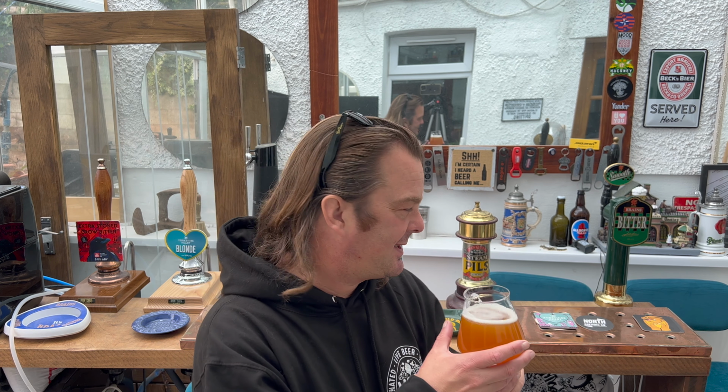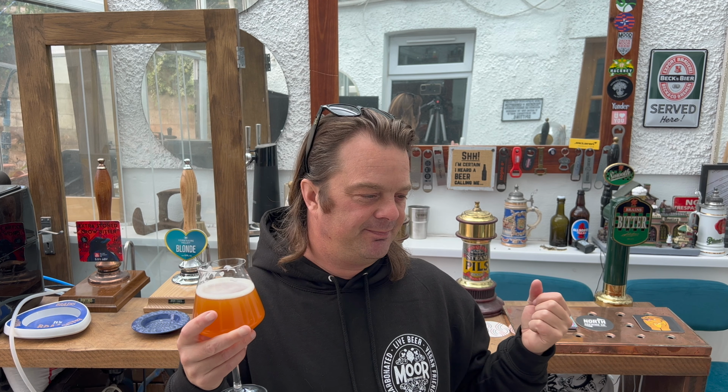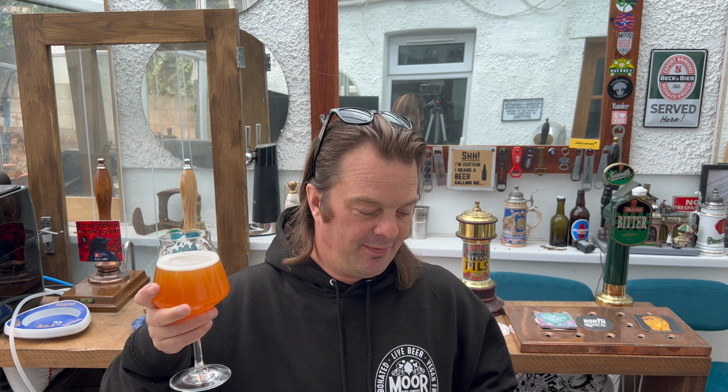I think it's this. Now, I don't hate it. I don't hate it. I'm getting no off flavours. There's no sulphur. There's no diacetyl. It's drinking rather nice. There's no off flavours. But it's just a bit boring.